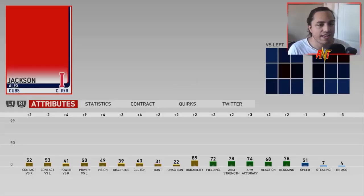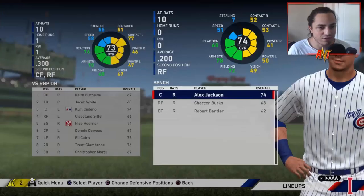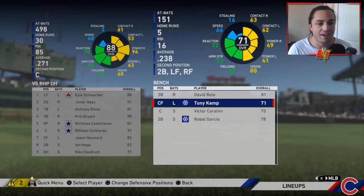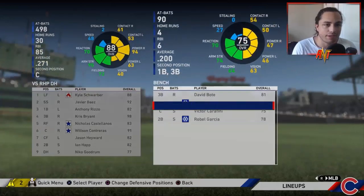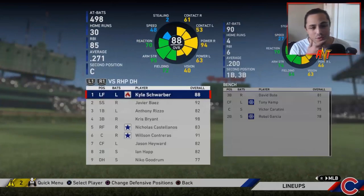Alex Jackson looks really good for that free agent catcher that we signed, especially since Caratini doesn't hit the ball well. Maybe we use Alex Jackson instead, but overall the bench was solid, wasn't terrible. Obviously limited plate appearances, actually not really. Pretty low averages for these two.